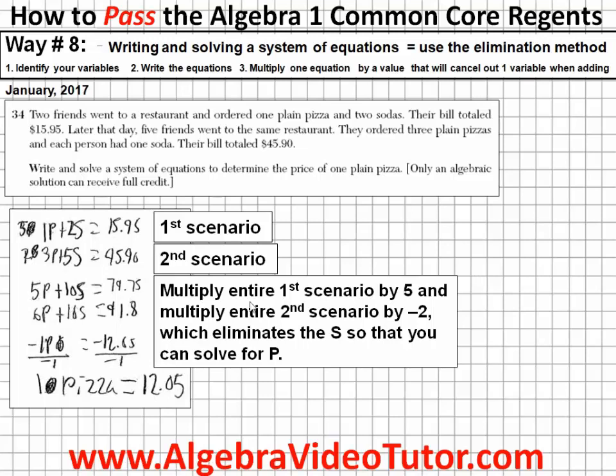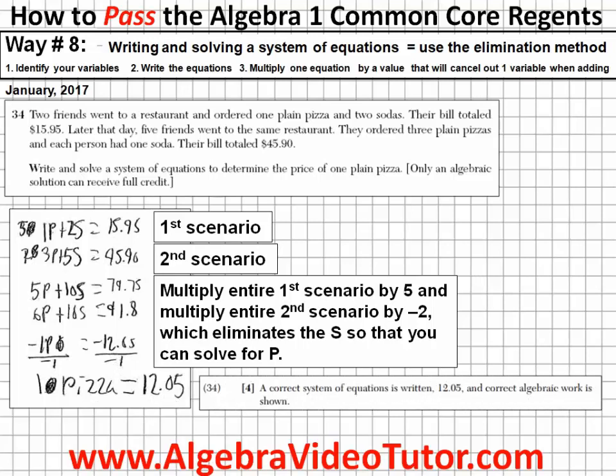Anyway, we multiply the entire first scenario by 5, so that's why it's 5P plus 10S equals that multiplied by 5. And multiply the entire second scenario by negative 2. So when you do 3 times negative 2, it should be a negative, and it should work out to be a negative 10 here. And you're going to end up with a negative 1 here, divide both sides by negative 1, and one pizza will be $12.05. For writing the correct system of equations, getting 12.05, and showing your work, that's 4 points.